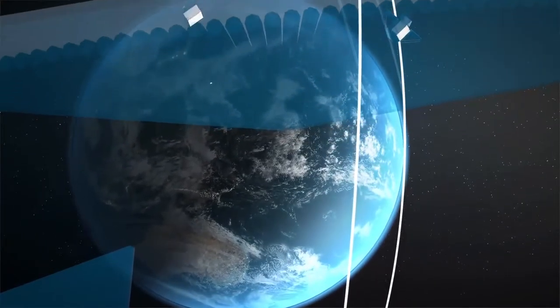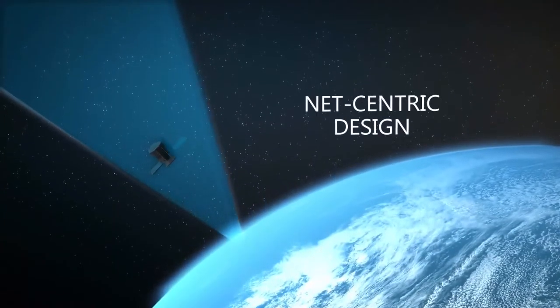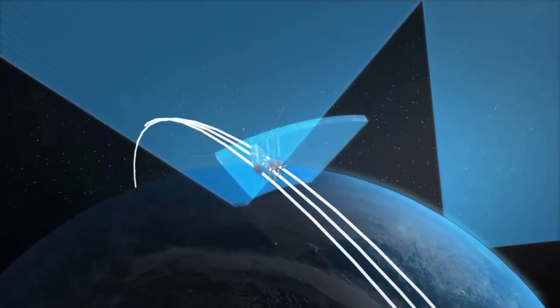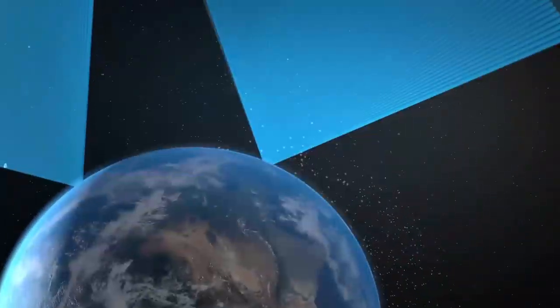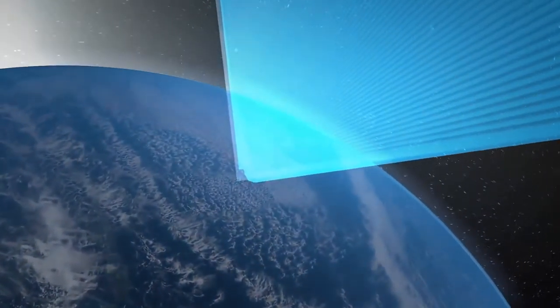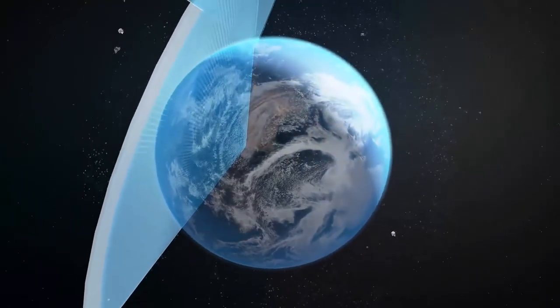Space Fence is a robust, flexible, advanced end-to-end system with net-centric communication, mission processing, enhanced cataloging capability, global coverage, and interoperability. It will meet the warfighter's operational needs, revolutionize space situational awareness, and will forever change the way we see the universe.